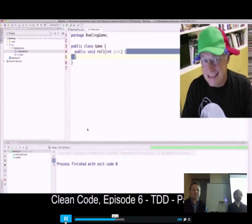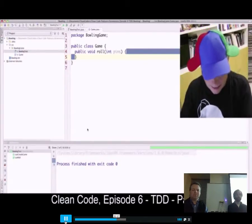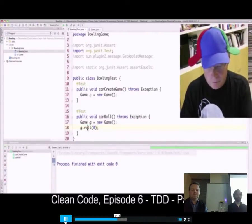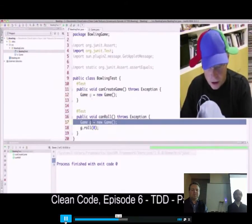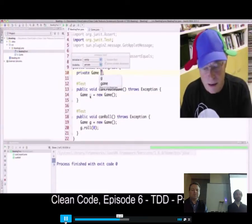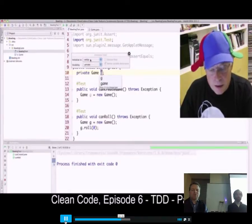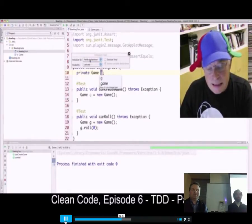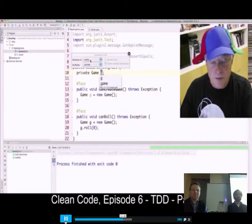And I believe that will pass, because I'm not actually testing anything. Oh, time for me to refactor. I've got a passing test. What's to refactor? Oh, goodness, I've got duplicate code here. Duplicate code. Well, I better take that and refactor that out. I'll create a field named g. I will initialize it in the setup method, which of course I don't have, but this will create.